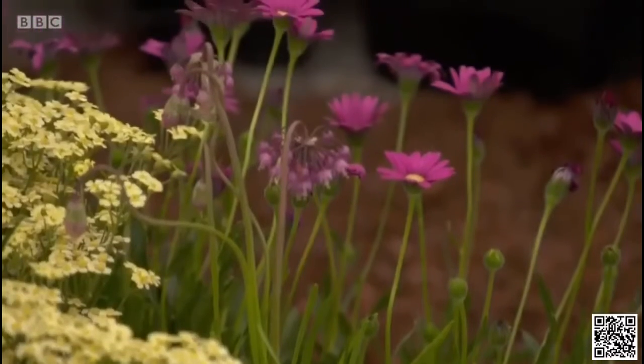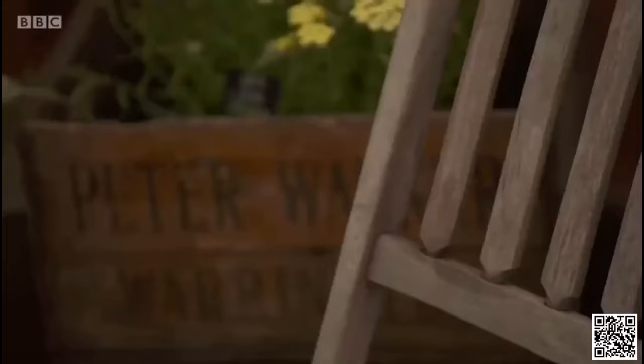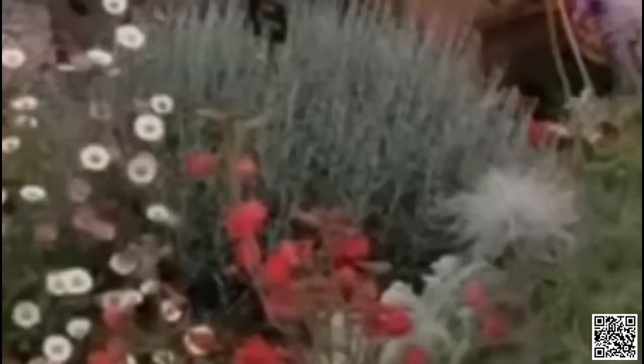So people realise now they've got rid of that outdated look at alpines that needs that classic rock garden. Now they're just working in herbaceous borders, in containers, on people's balconies. It's a plant for every situation. Luke, it's lovely to meet you.